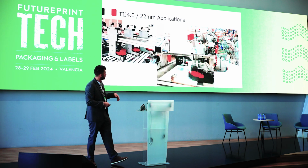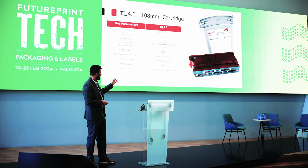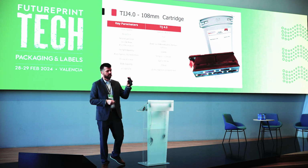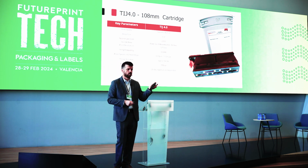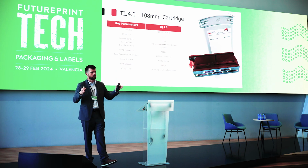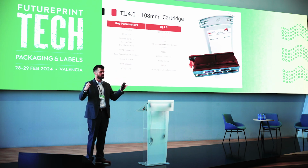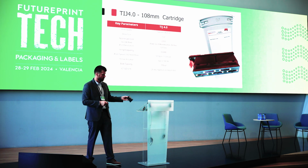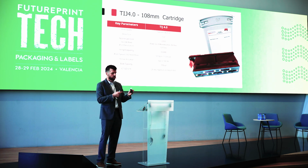So that's the 22 millimeter. And then the 4 1/4, which again was released in December of last year, so it's very new to the market. If you're looking for narrow 4 1/4, 8-inch, and maybe up to 16-inch, this is a great solution. Same thing. This has nozzle redundancy.